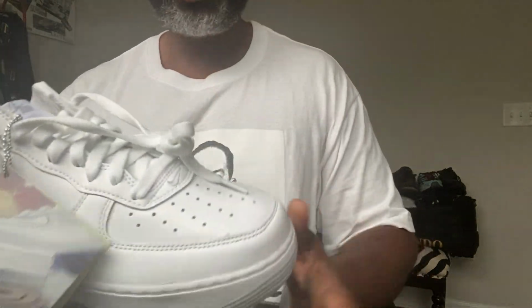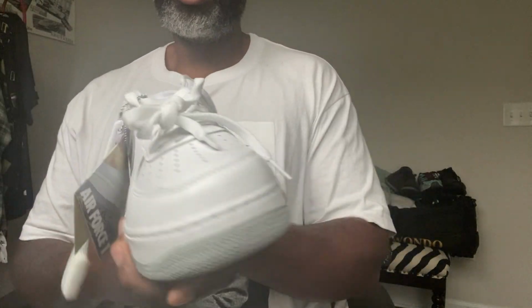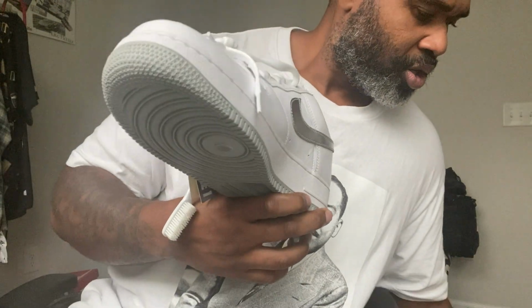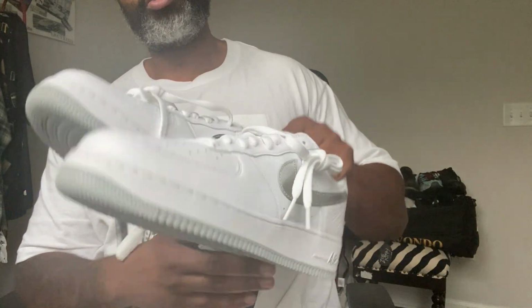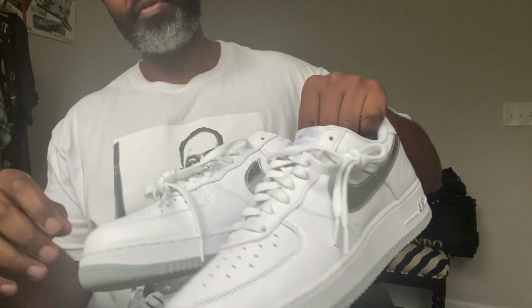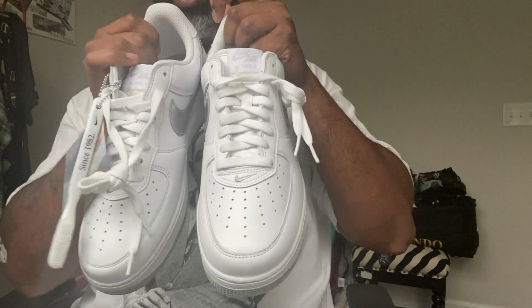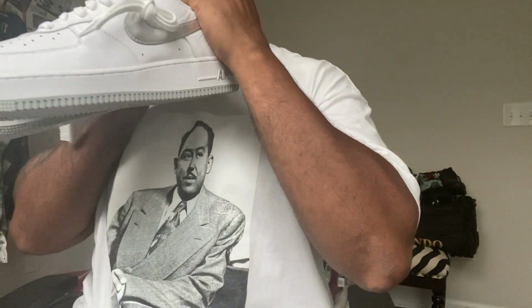Regular laces. So yeah, after everything was said and done, I might have paid $60 for these. Just another little something to have in the repertoire to add to outfits whenever I'm going out, and I can just have a fresh pair of kicks on deck. You know what I'm saying?